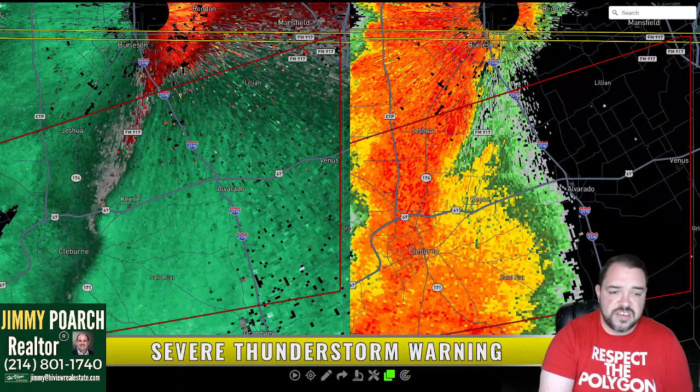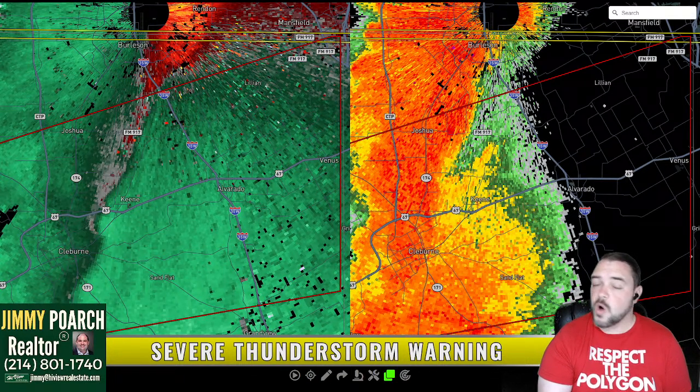If you are on that 67 corridor in or east of Cleburne, I would say really east of Cleburne, then definitely take shelter. And this is a very quick moving system. So if you're in the Keene area, you're in Alvarado, you're in Venus, it's not like you have a whole lot of time. So you want to make sure that you're taking shelter now.